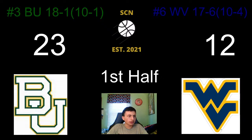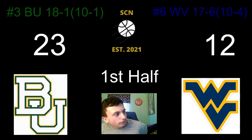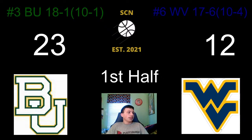Alright, so Baylor to bring the ball up. Evan Mitchell has the ball. Passes it inside and not caught. And it's a turnover, goes to West Virginia. 11:35 in the first. West Virginia passes it. Passes it to Miles McBride. West Virginia gets the rebound, gets it stripped. No good.